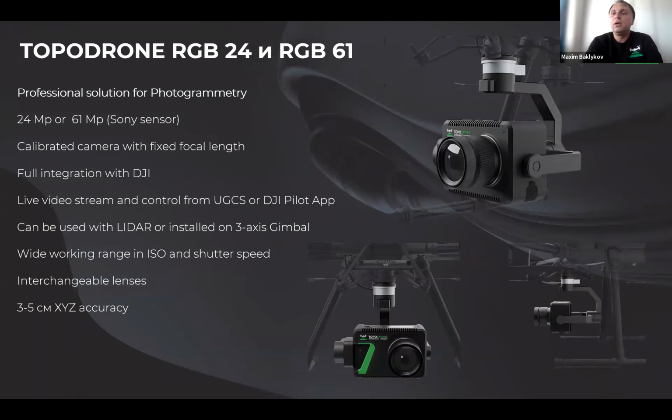And of course, I would like to give a short overview of our new products. Another new product is a 61 or 24 megapixel camera, which can be installed on a 3-axis gimbal, which has full integration with the DJI system. It has a live video link. It can be controlled by any mission planning application like UGCS, DJI Pilot, and it has the possibility to change lens with a different focal length, and it is installed on a 3-axis gimbal. It is connected to the DJI Skyport adapter.